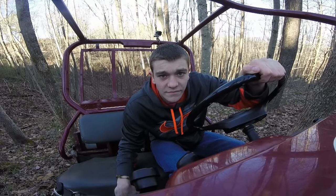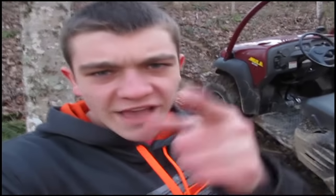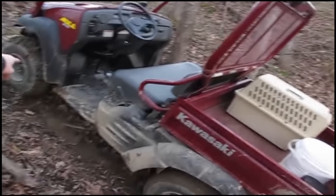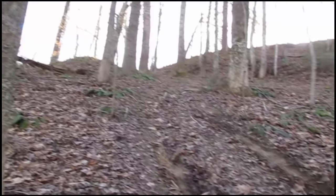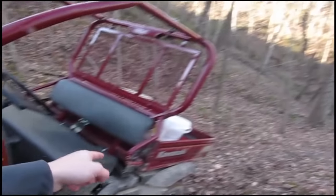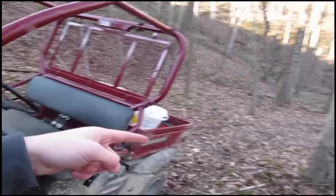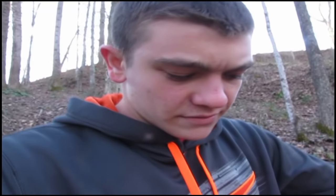Guys, I'm stuck. Well, guys, if you haven't figured it out yet, I'm stuck. Look at my tires. They're just caked full of mud, and I was even sliding backwards right there. So I don't think I'm getting up there. I'll just say that right now. I can probably go back down the hill, but last time I tried to do that, I turned it on its side and leaned up against that tree down there, so I don't know what to do right now.